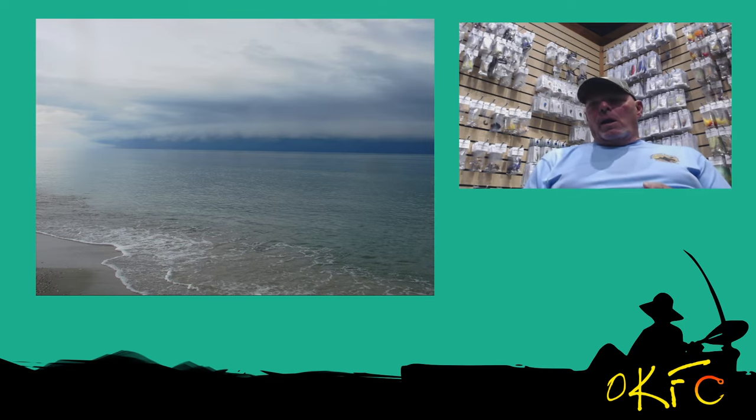When you've got very few clouds and the sun is out from 10 o'clock in the morning on, you can see a fish 110, 120 feet away. But when it's like that with those clouds, your window of visibility might be 5 foot at best. You really can't hardly see anything at all.